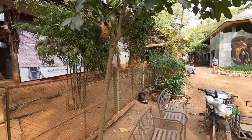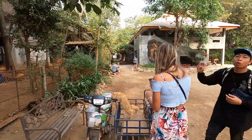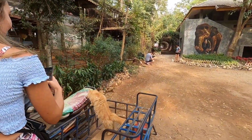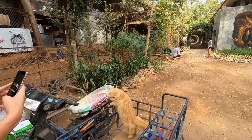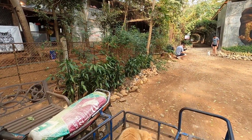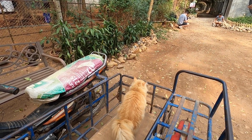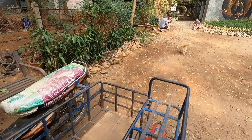Actually, we do separate some cats here to another project as well. Only for cats. Look at this big guy, man. Looks like a tiger. Do you know the name of this one? Oh, the cat, I don't know the name. Don't know all the names.